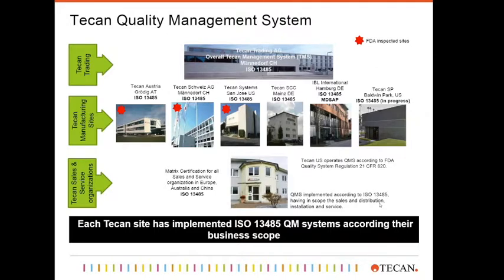And just to add, for those who are playing in the regulated environment, our established quality system that Claudio just mentioned at the various Tecan sites can help you facilitate or lower your development risk, if and when you plan on achieving regulated certifications.